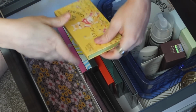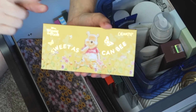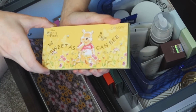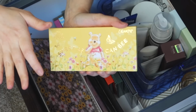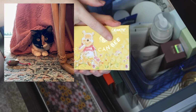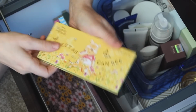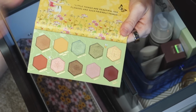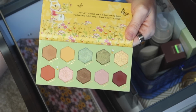And then I also just recently bought the ColourPop Sweet as Can Be palette. They did restock this. This is from their Winnie the Pooh collection. And I'm not gonna lie, I mainly bought it because I have a cat named Bee, spelled like B-E-E, and so anything bee themed, I need to have it. Also love Winnie the Pooh. I just love the theme. I thought this whole collection was super cute. I had to really refrain from buying the entire collection.